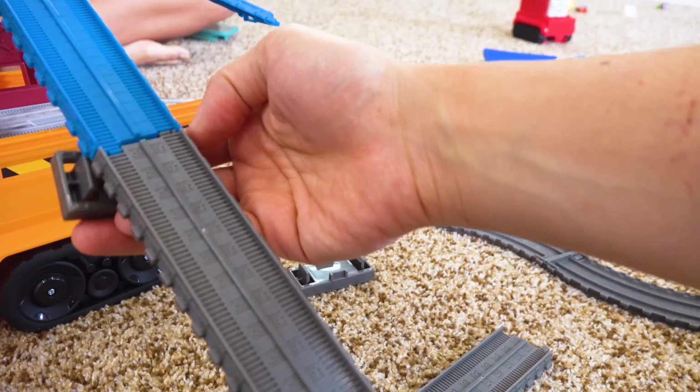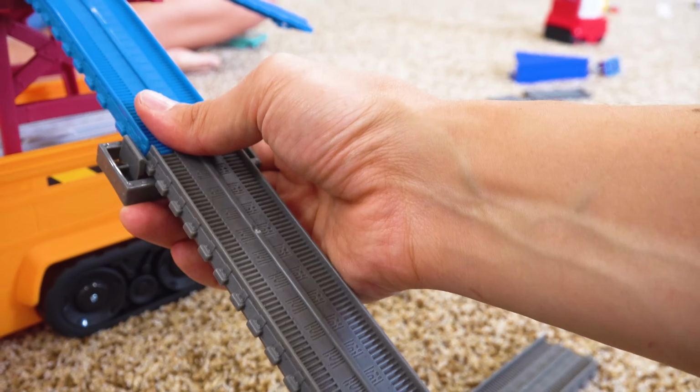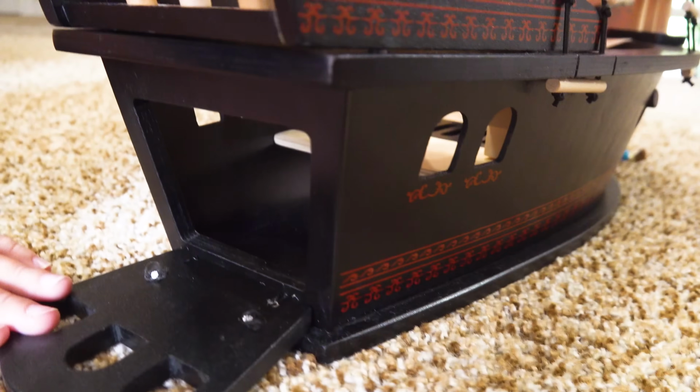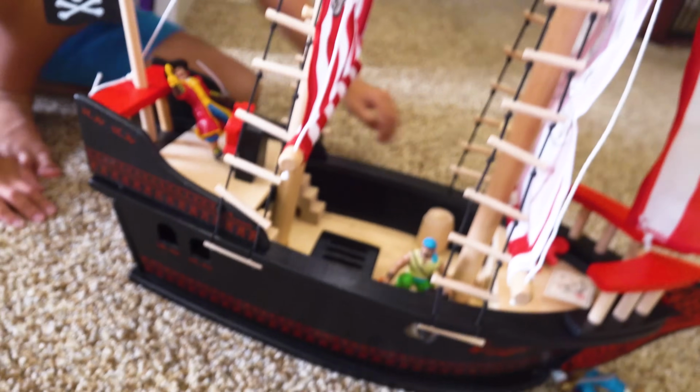This guy goes right here. Hopefully it's going to snap real. Oh, that was a nice chunky snap. Mom, do you know what this happens? No, we didn't know that. We can hide pieces. Yeah, we could try it again. And we can hide pirates.